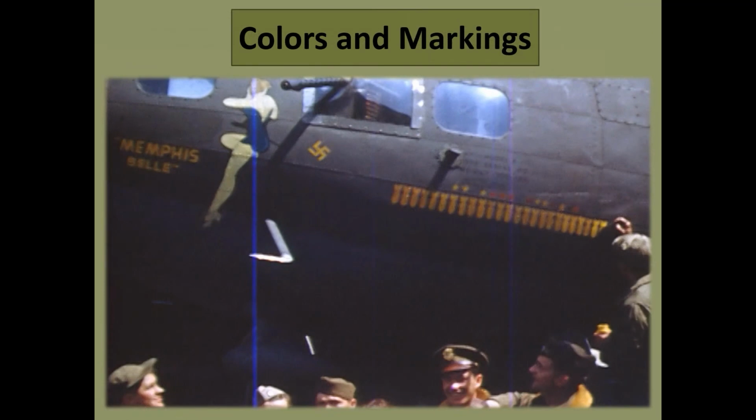So I want to talk a little bit about the colors and markings. This was pretty challenging. Just like any other combat aircraft, the markings changed over time. And it's ironic that this happens actually with many airplanes. By far the greatest number of photos of the Memphis Belle are when it was on the war bond tour. And that is not how the airplane looked for most of its career.